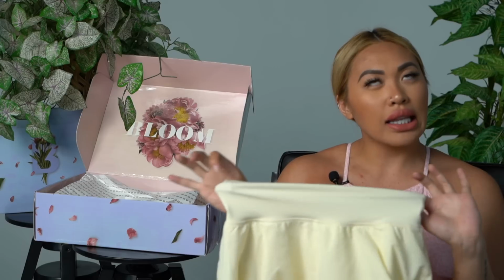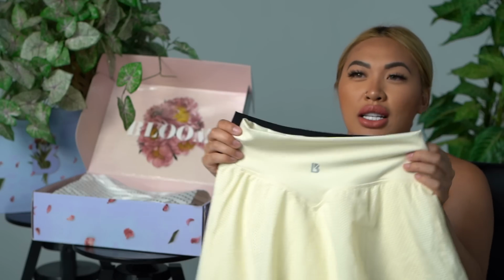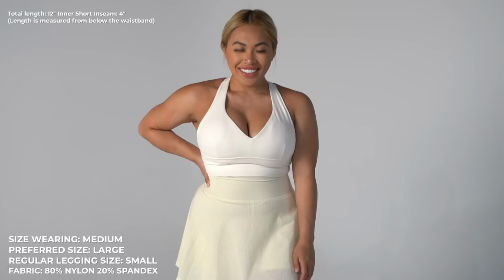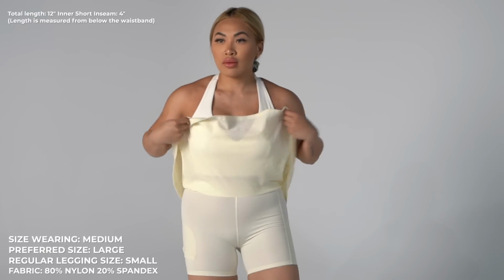Putting these on was a little bit snug, a little bit tight. Although they were both a medium, the cellular skort was a little bit more challenging to put on, and even putting them side by side, you can see that the waistband is definitely a little bit smaller than the succulent one. So definitely a little bit more compressive. I would think that a large would fit me a lot better with this, but I was really surprised at how different it was. I wasn't expecting that at all. This one has the same measurements, a 12-inch length from top to bottom and a 4-inch inseam for the shorts.